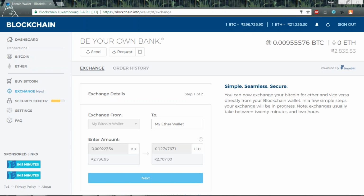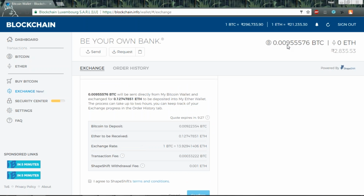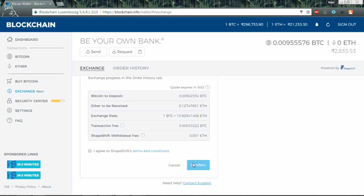Now, once I click on next, the conversion actually starts. One interesting fact is that there is a time frame associated with the quote, because the values of Bitcoins and Ethereum are constantly changing. You can see here it's fixed a specific value for my Bitcoins, and a specific value for my Ethereum. It's also kept a constant exchange rate. There are associated transaction fees as well as withdrawal fees. Now I've agreed to the conditions.